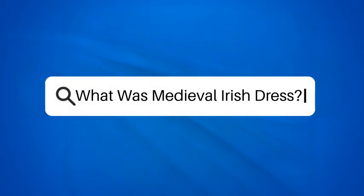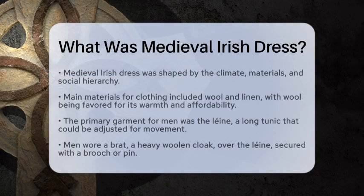What was medieval Irish dress? If you are curious about what people wore in Ireland during medieval times, you are in for an interesting journey. Medieval Irish dress was influenced by the environment, available materials, and social status. The clothing choices reflected the practical needs of life in Ireland's climate.